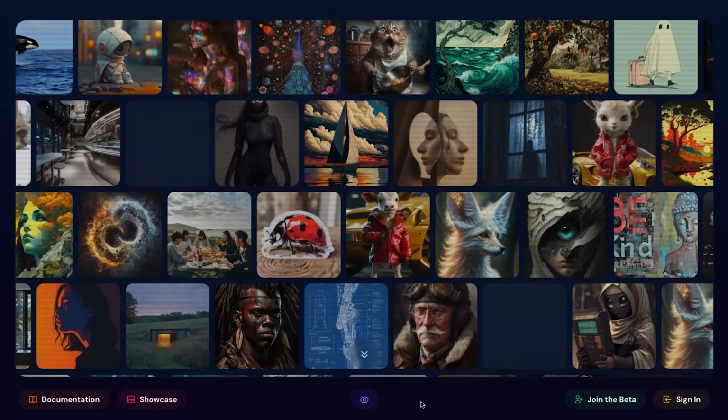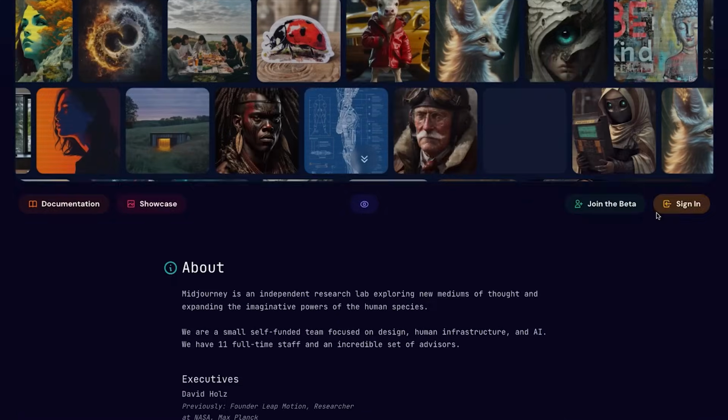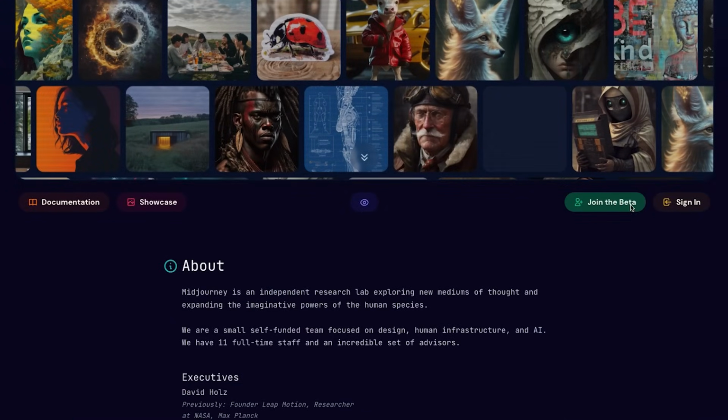So if you don't have a Midjourney account, you can go to midjourney.com, click on join the beta. It will prompt you to create a Discord account, so just follow the instructions. I'm not going to cover this part in detail because there are plenty of videos out there teaching you how to do that. Because I want to focus on the important part, which is showing you the prompt to use. Now, I did some testing today and this simple prompt seems to work the best.